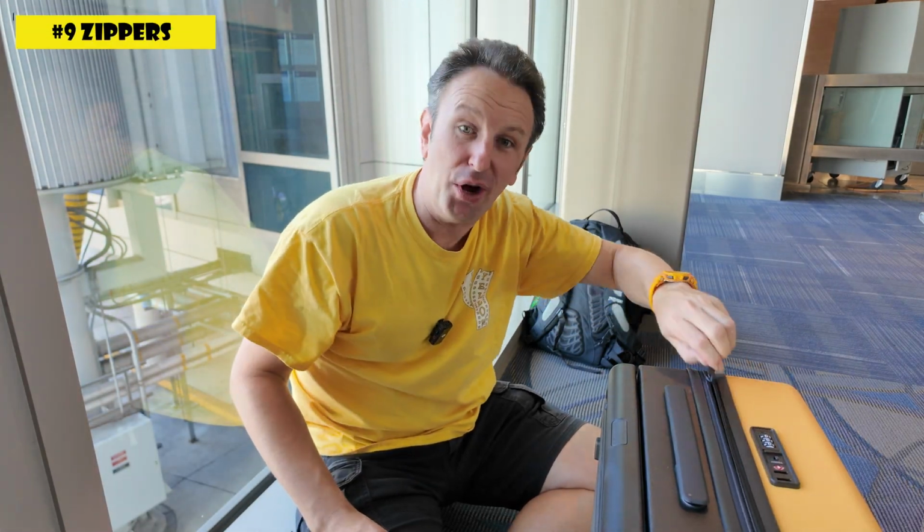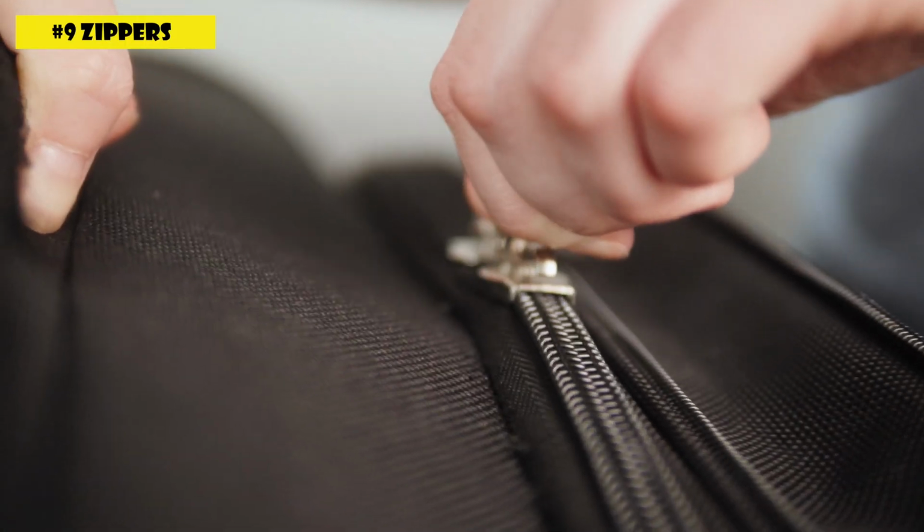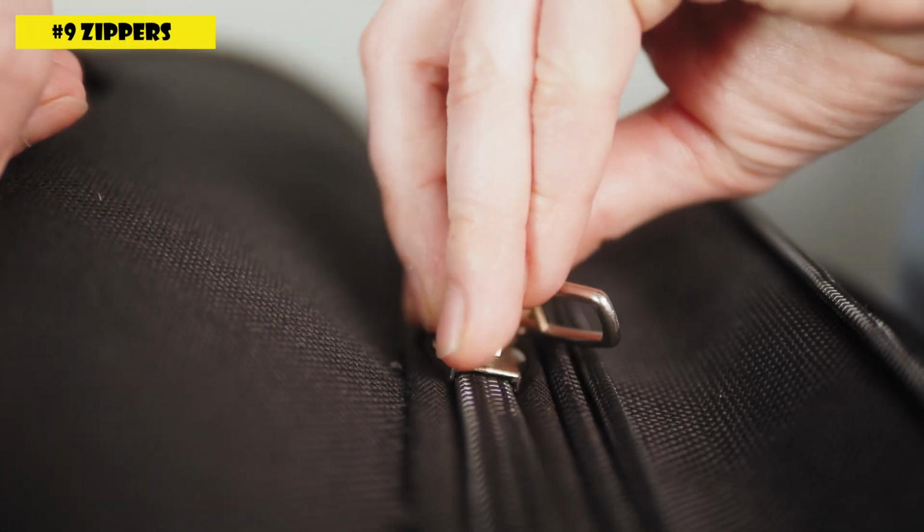Mistake number 9 is not realizing that zippers aren't the only closure and opening mechanisms for suitcases. Certainly the cheaper ones, zippers are going to be the standard, but zippers are probably the #1 thing to break on suitcases, particularly ones that you check in. If you want something a little bit more sturdy, consider a suitcase with latches.